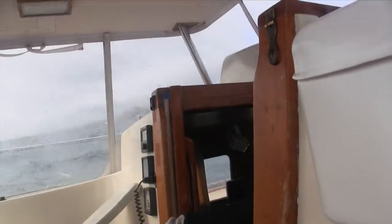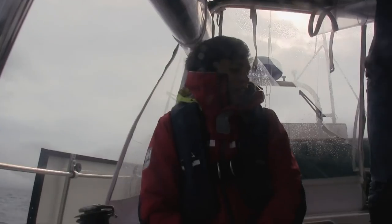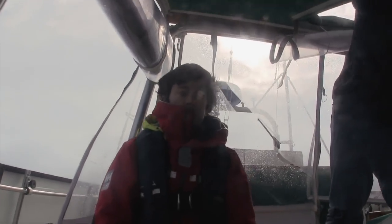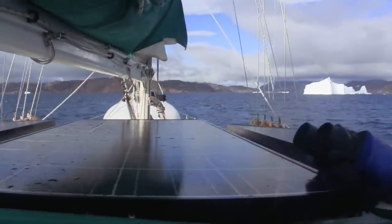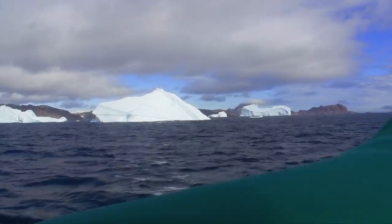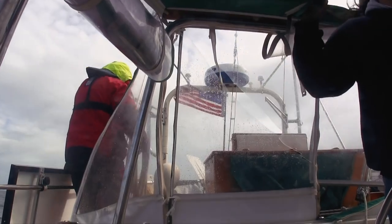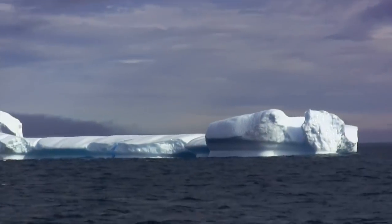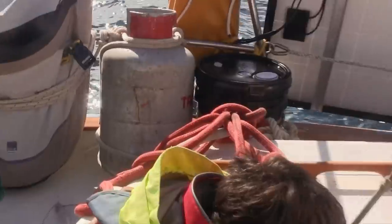Exciting. Yeah, looks like we're heading to cover water. Let's cover water. Open up. Maybe if we get all of our excitement out in the very beginning, the rest of the trip will just be cute. Give me hard starboard! Hard starboard!